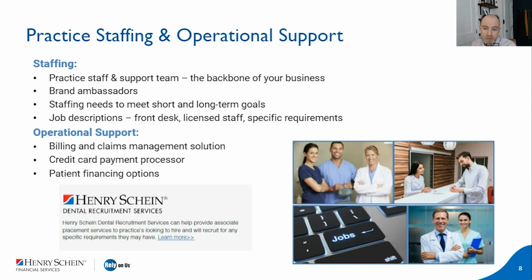So for example, let's say that once you get to 500 active patients, you know that you should start bringing in a part-time hygienist. So once you actually hit that 300 mark, you can start planning and looking for where you're going to hire that person from. So again, thinking through these things early and often really helps set the stage for what's to come for your practice. So beyond the team, there are several operational steps.